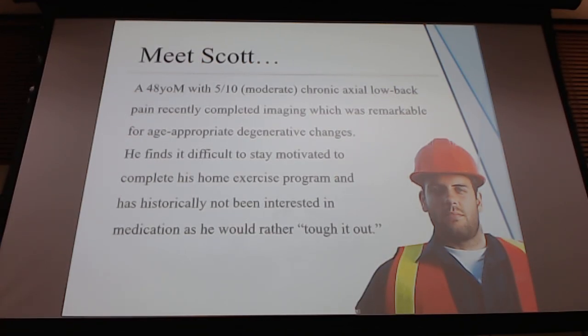Okay, 48-year-old male, 5 out of 10 pain, moderate. Is chronic axial low back pain. He has imaging that was remarkable for age-appropriate degenerative changes. What does that mean? We get this every single hour. There's a patient that comes in with this. What does it mean? It means that they're a human, and as you age, your body breaks down. So it's age-appropriate degeneration of what's going on, right?